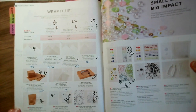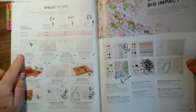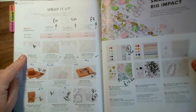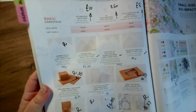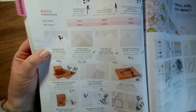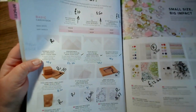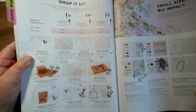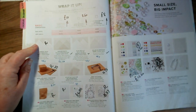Okay, so wrapping up, the main thing really is shimmery white cardstock is retiring. This is the one that we use in the main for watercolouring rather than watercolour paper. And you can find it on page 140, top left hand side, shimmery white cardstock. That is retiring, it's not reduced, and it may have sold out, I'm not sure. I didn't check that particular one. But watch out for that.